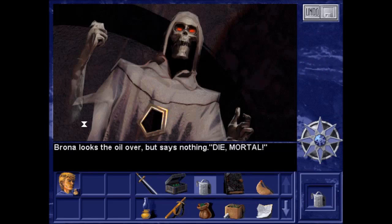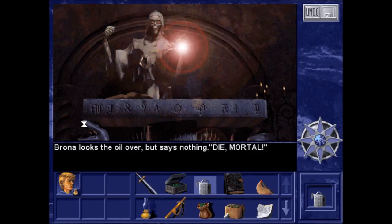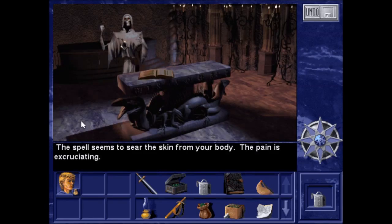Give the oil to Brona. Brona looks the oil over but says nothing. Hey, mortal! Something. Tell us, he's a sphere of the skin from your body. The pain is excruciating, and yet you just teleport back to here. Okay, so... If you give him the book... All right, that was funny.